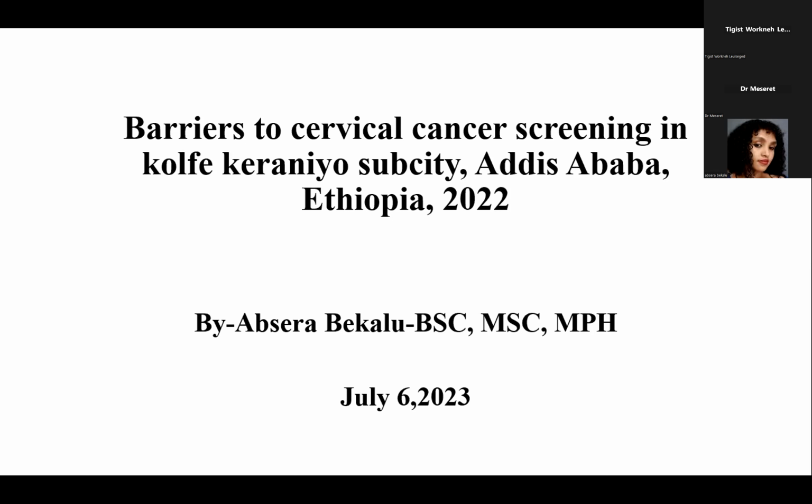So for the study, the guests may comment in detail, but I want to say some important clinical parts of this study. One thing is that the coverage of the study is about 20.3%, and the countrywide coverage is about 2%, which is very low.